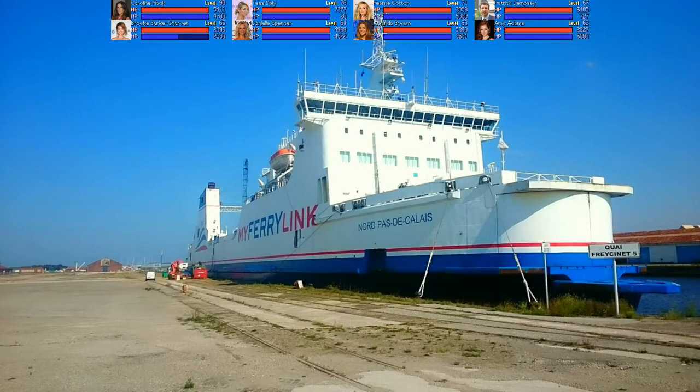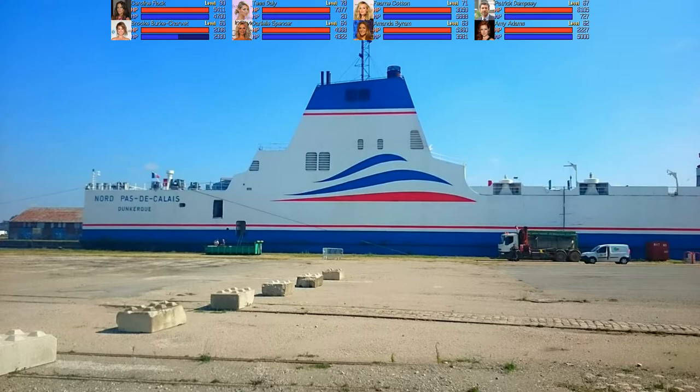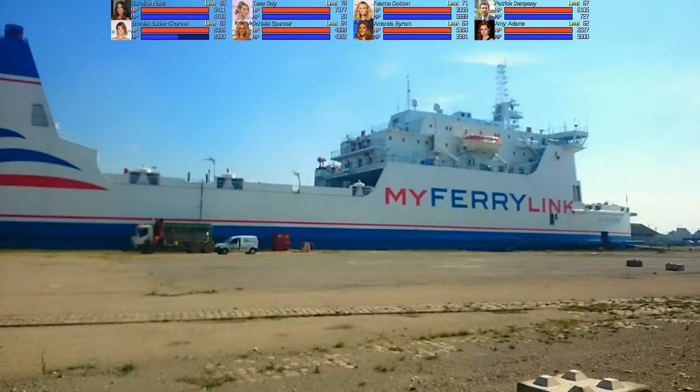My Fair Link was shut down, the other two boats got taken over by DFDS, but this boat is now just sitting here out of service. I'm not sure what's going to happen to this boat, I hope they're not going to scrap it, because I just really want to see these 80s lifts.